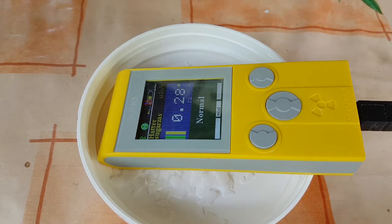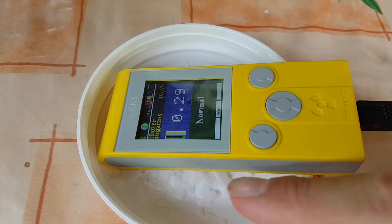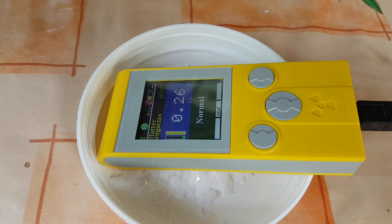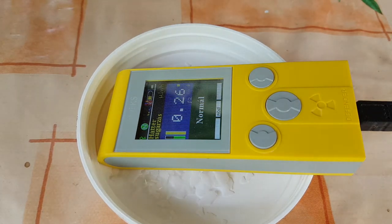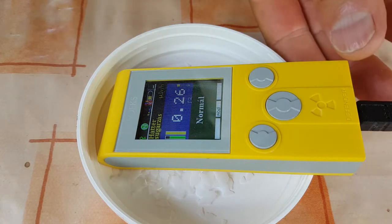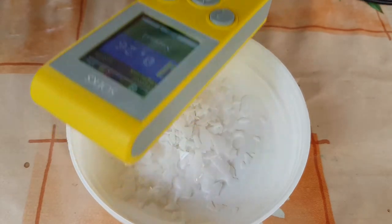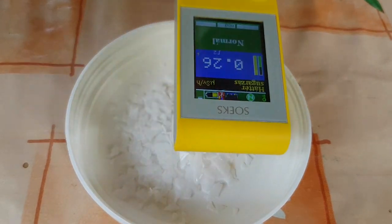So you can see down here some caustic flakes, and we're just determining the microsieverts per hour, so it's 0.29. Can we restart the sample time on this, because it was sampling with the other in there. The reaction starts because it's hydroxide.